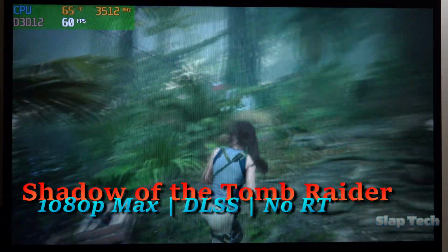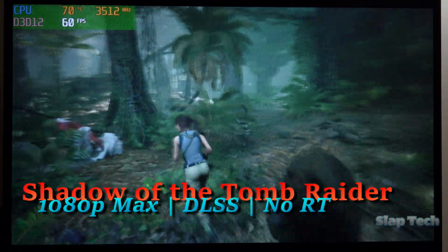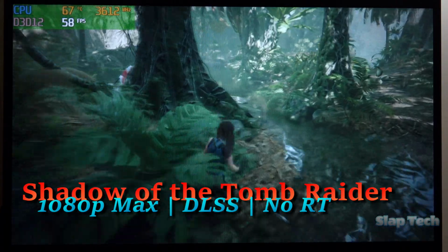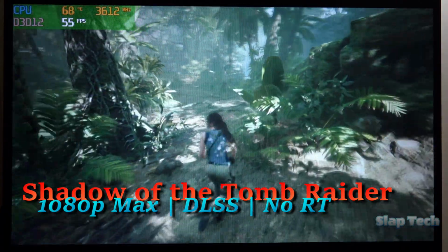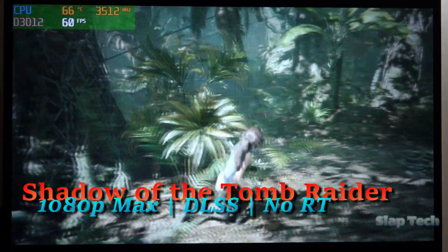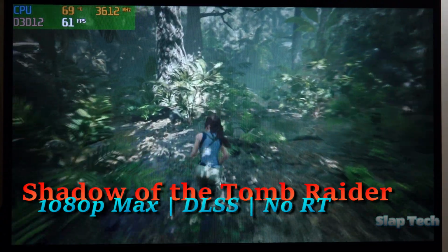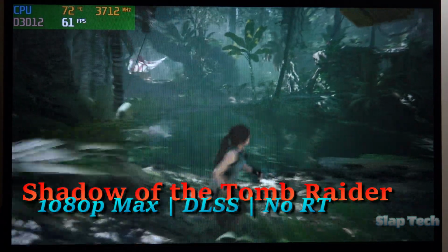Granted, DLSS is on at its most aggressive and blur-inducing setting. Not that I'm complaining, I think it still looks cool, but after playing like this for an extended period of time in many sessions, suddenly looking at the game with a more capable GPU would make me go, oh, I didn't think it could look this good.